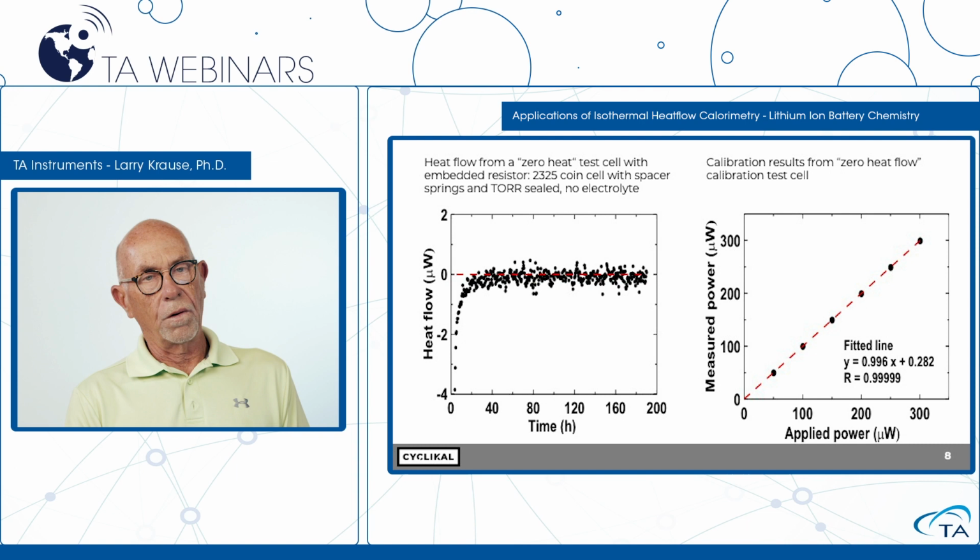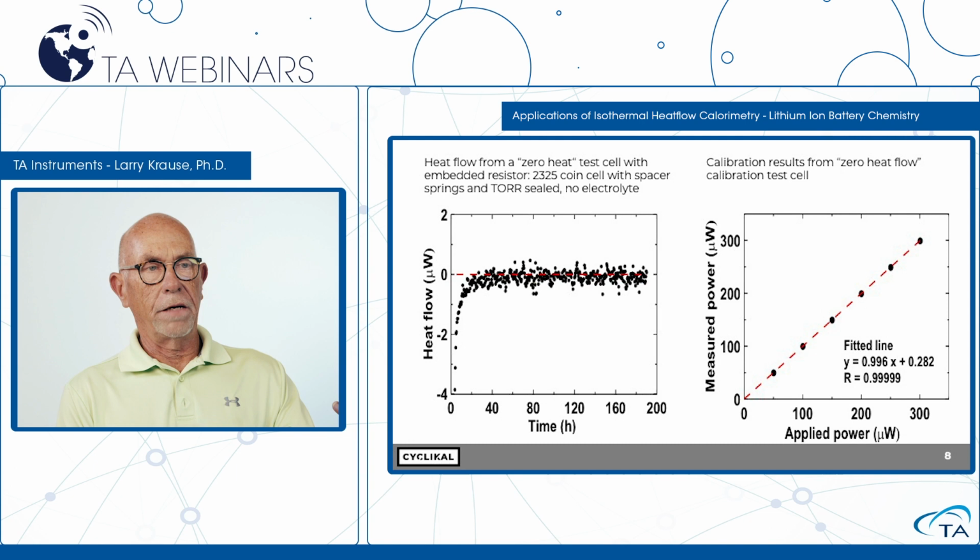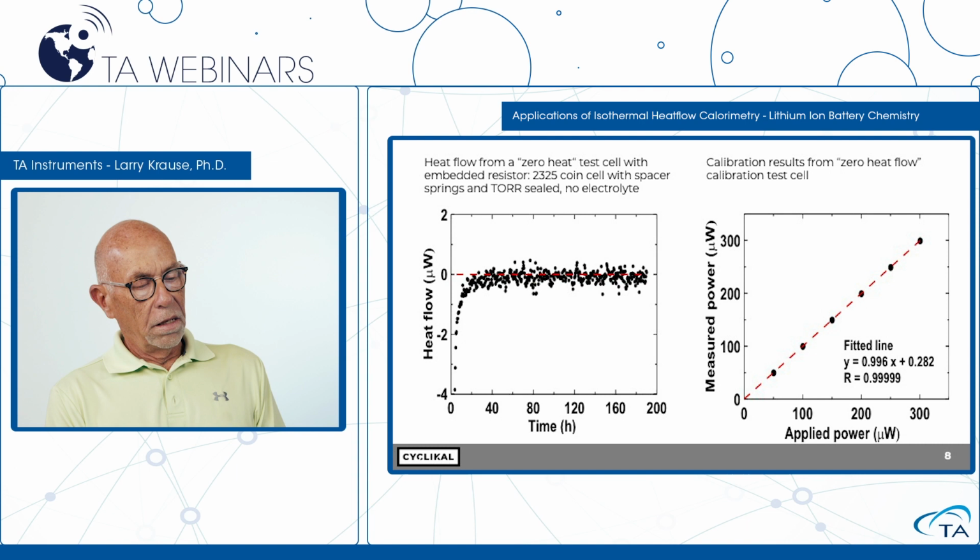So typically we would attach our calibration cell, put it in the calorimeter, and then often we would just watch the stability of the baseline for long periods of time. And you can see here that in this case, for almost 200 hours, the baseline is completely flat. And the noise level is well under a microwatt. So, a very good, very stable baseline.